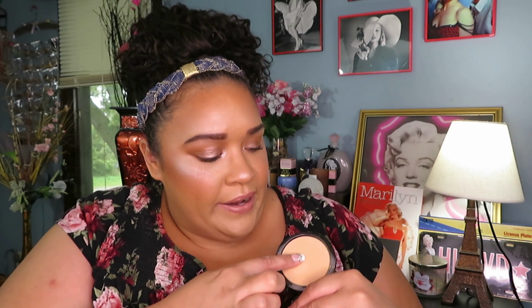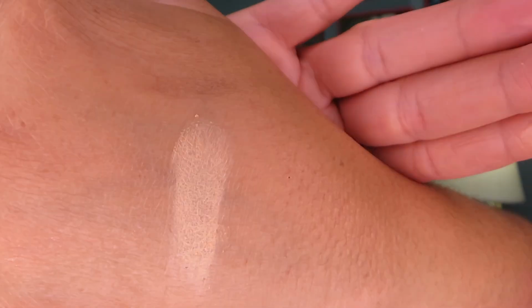Moving on to the AOA Studio Perfect Pressed Finishing Powder. Y'all, this is like butter on the skin. It's just really soft and smooth. Now for a finishing powder, most finishing powders that I have personally in my collection don't add a lot of coverage. This does add a nice amount of coverage to the skin, and I really, really like it. Like I said, it's just really soft and smooth. It is very finely milled.